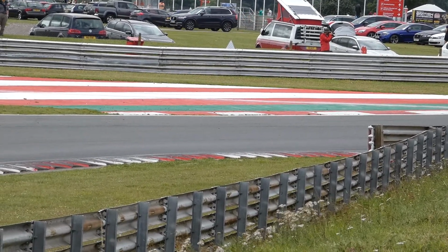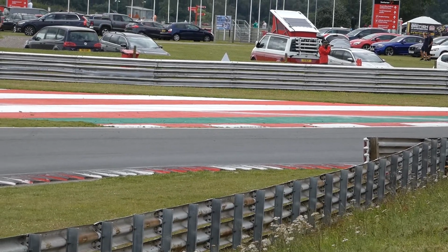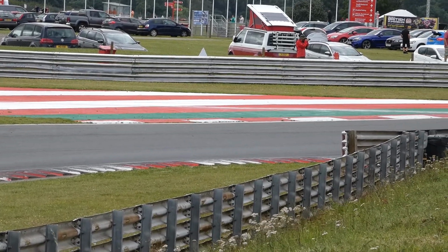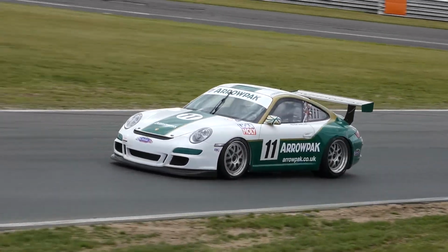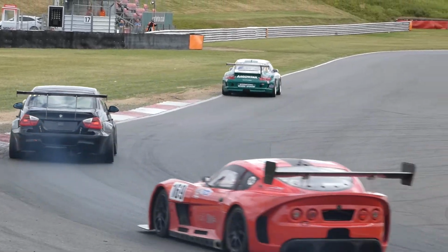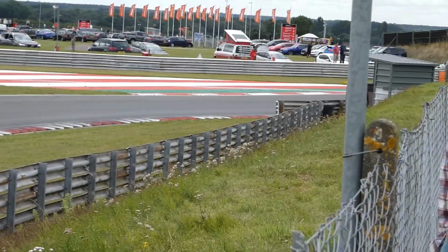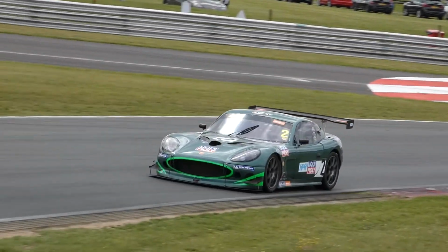Back on the Snetterton again. Nelson, Evans and Fielder not too far behind either. Behind BMW again.